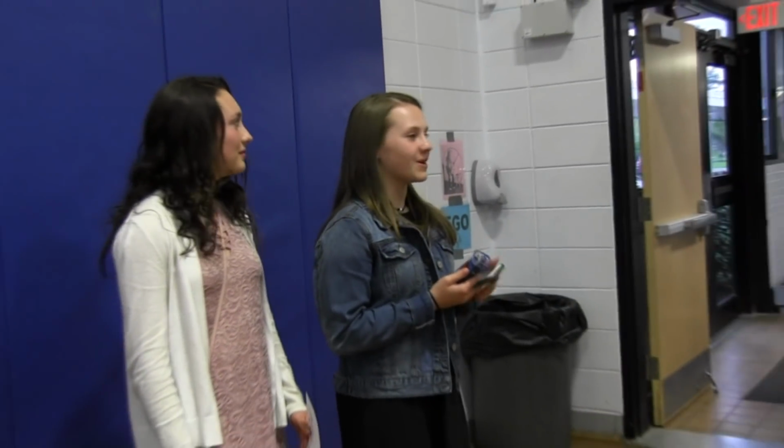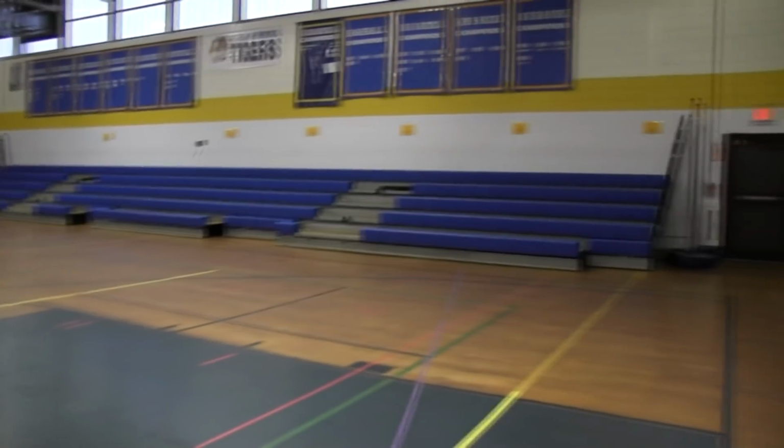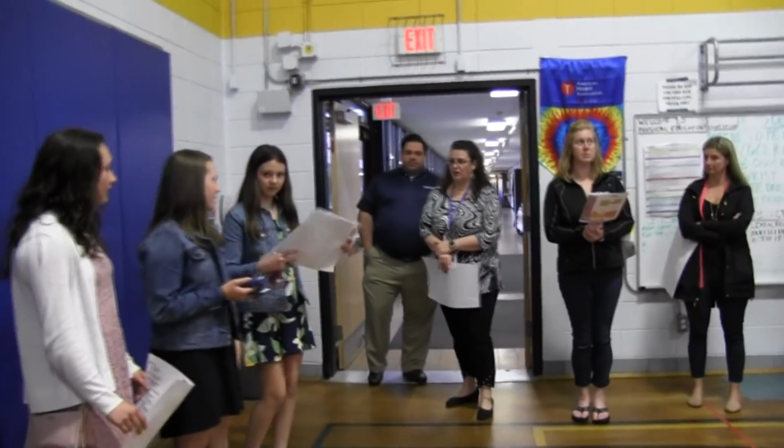Okay, so as you guys know, this is the gym. One of the problems that we have is the seating capacity when we have games or events within the school. When I have basketball games, the gym gets really packed and we barely have enough seats for everyone. A lot of times people end up lining up along the sidelines, which interferes with the game. So that's pretty big.